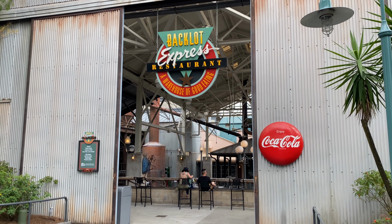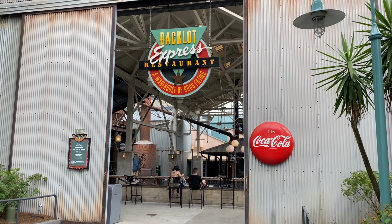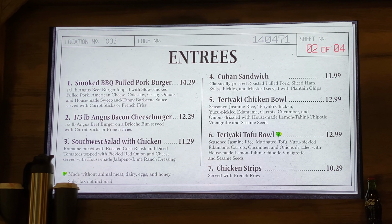Now, what am I doing at Disney's Hollywood Studios today? Well, I am standing right out front of Backlot Express because I'm finally going to try one of the new items that has creeped onto their menu. They updated it maybe like a month ago, so I gave them a little bit of time to get their legs under them in terms of preparing these dishes.